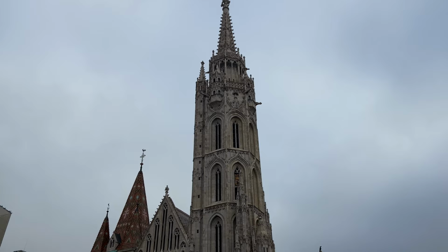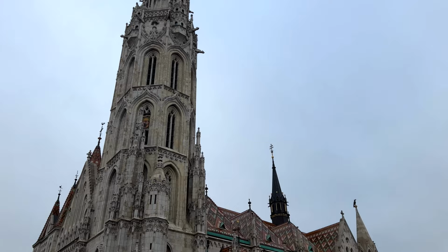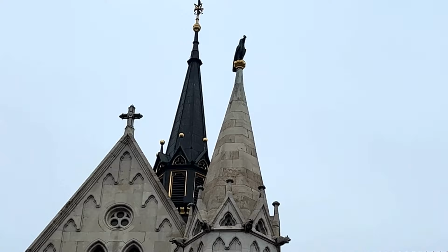We made it to Matthias Church. Not sure how to pronounce it, but it is incredible. Let's go check it out. This church was named after Matthias Corvinus, one of the most beloved kings of Hungary. Corvinus means raven, and you can see a raven holding a golden ring up on the top of the spire there. Do you know anything about this church? No, I know nothing.